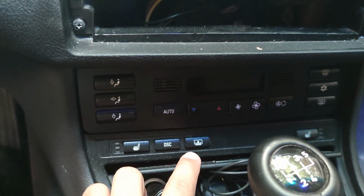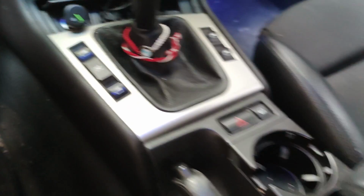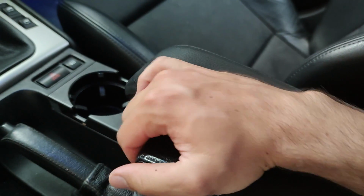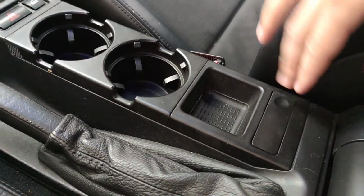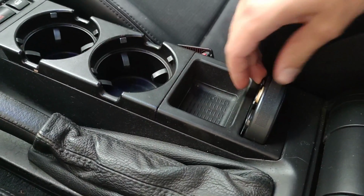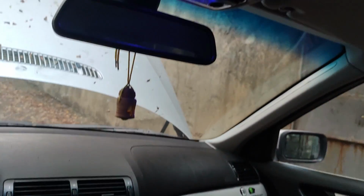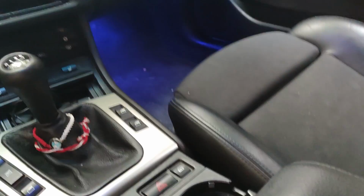We have the DSC and the electric rear blind. 5-speed manual, and in the middle we have AliExpress cup holders, the standard armrest which works very nicely, and this tray with the coin stash here. Oh, nice, that's money back on the deal. Anyways, somebody decided it's a good idea to light the interior with blue LEDs, which kind of makes me want to puke, but that's easy to sort out at least.